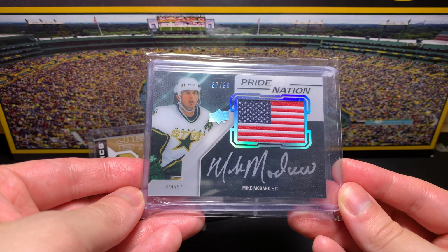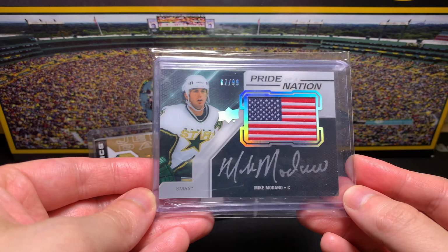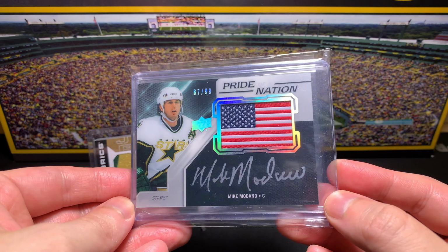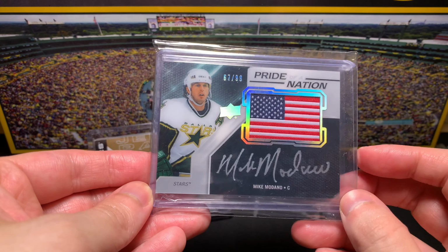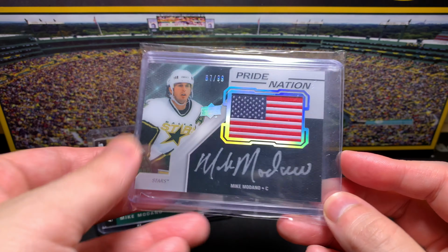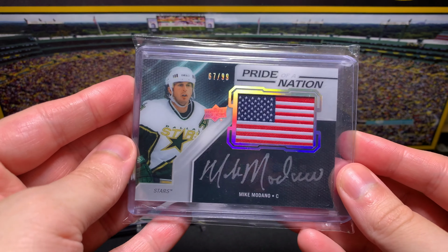The thing with UD Black, one of the big things that I like the most is that they make great use of a dark background with a paint pen. And it's just a great looking card. And this was numbered to 99, so it's one of the more common versions of this. And it is a manufactured patch, but nonetheless, it's just a good looking card, top to bottom. Very clean. So that's a good addition.